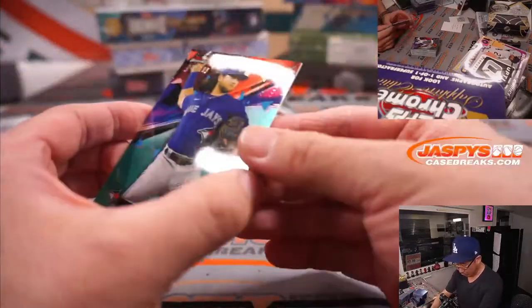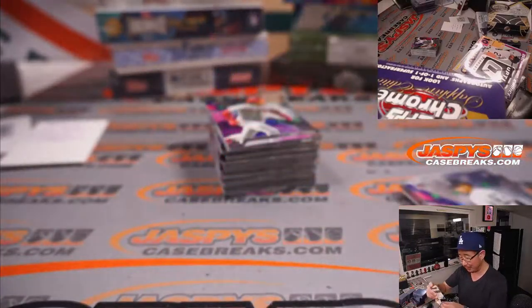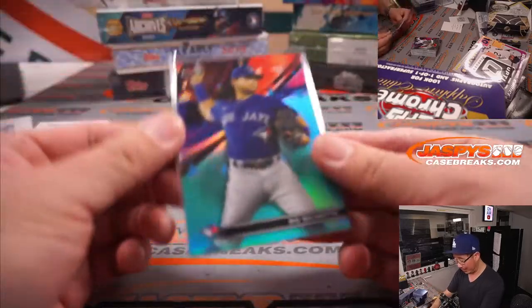And we got a Boba Shed to 190. I thought that was going to be autographed for a second. That's going to go to Carl and the Blue Jays. 45 out of 199, Boba Shed.